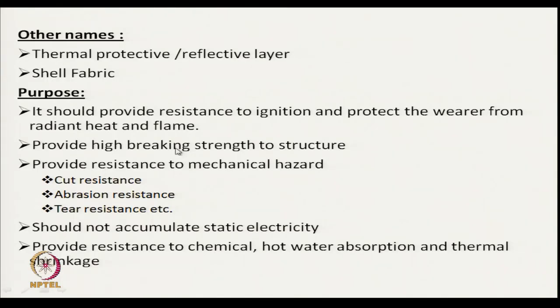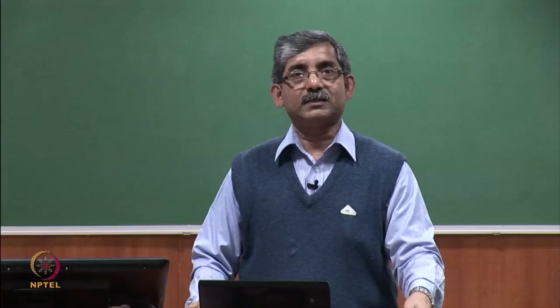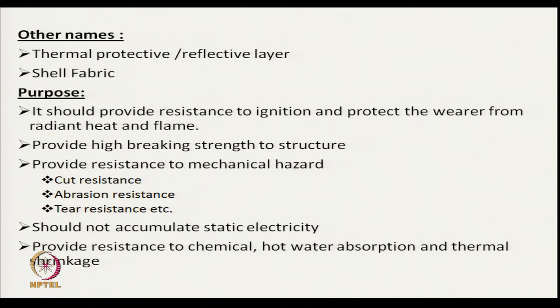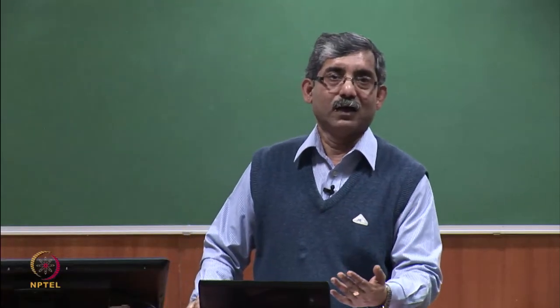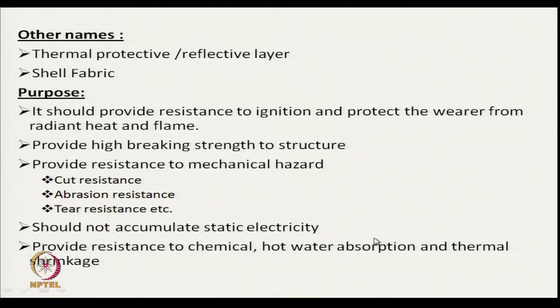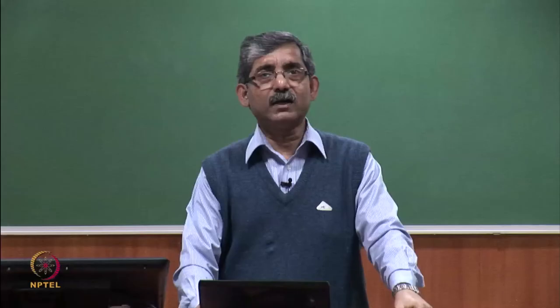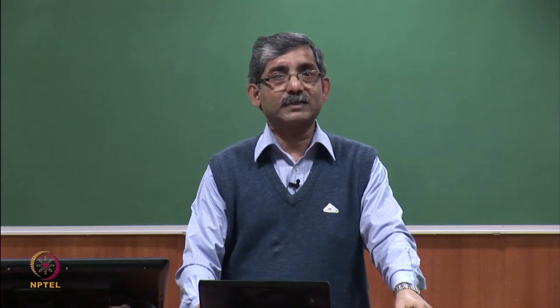As it is the outer layer, its breaking strength should be high because it keeps the total structure intact. It should be resistant to mechanical hazards: cut resistant, abrasion resistant, tear resistant, because this outer layer directly comes under different mechanical hazards. The middle and inner layers are protected by this outer layer. So, the outer layer has multiple functions.